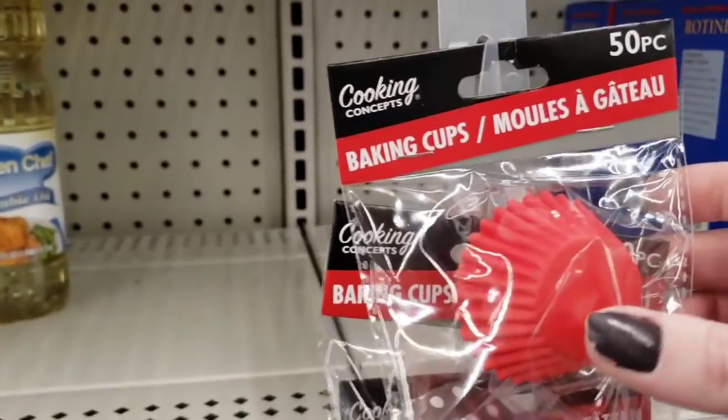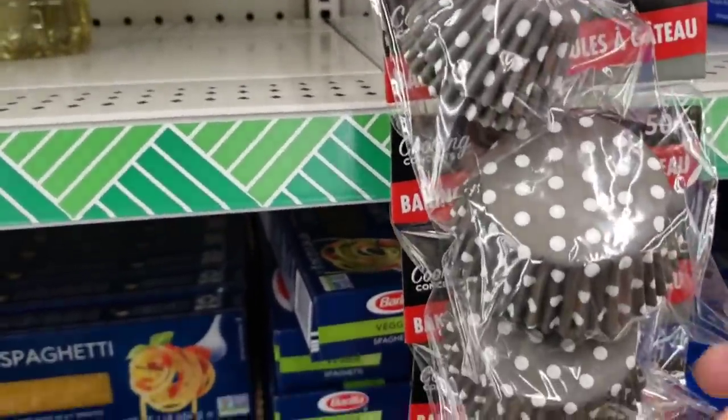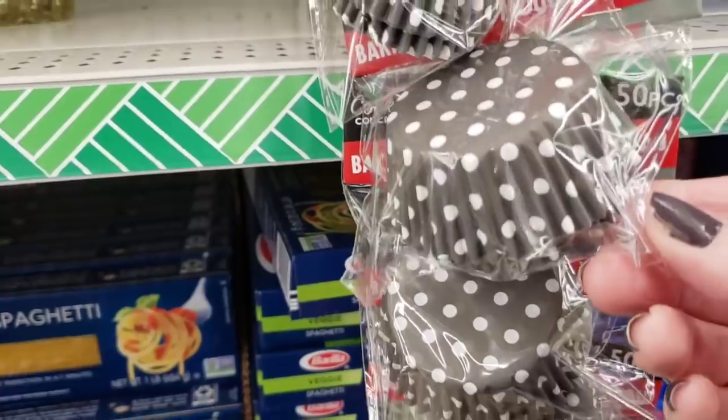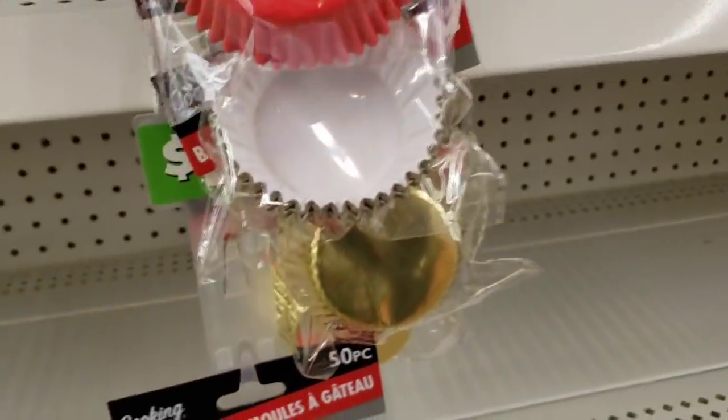Here are some baking cups. You get 50 of the small ones. They had red, they had polka dot ones. They also had larger ones. And they also had it in gold.